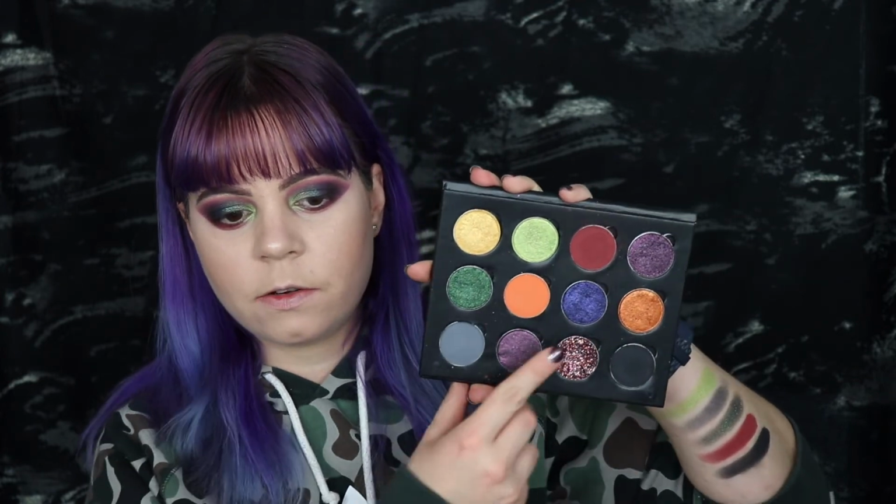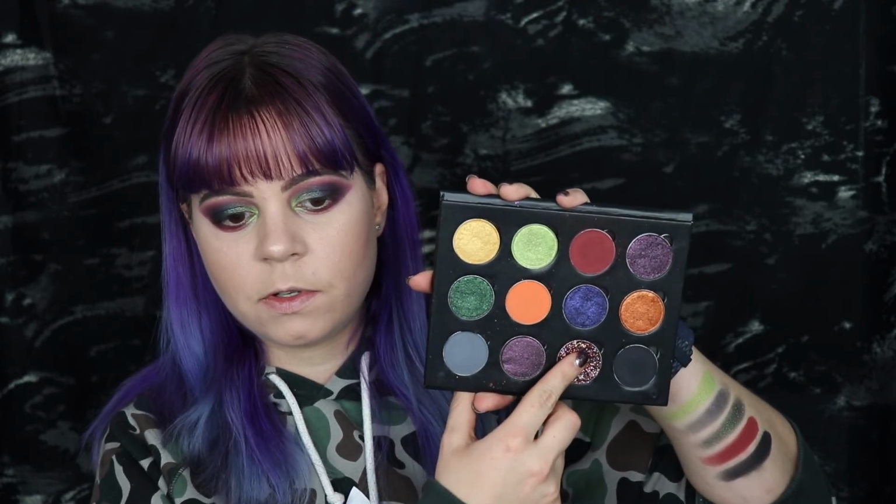I am kind of curious to try this pressed glitter, but I'm also very scared because this is like super loose. Ooh, that is so pretty though. Ooh. Wow. I feel like I need to try this more. Alright, what I'm going to do is finish up the rest of my eyes, then I'll come back. We can put on some lipstick and then sum up this video.